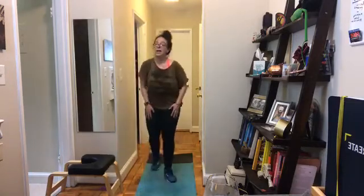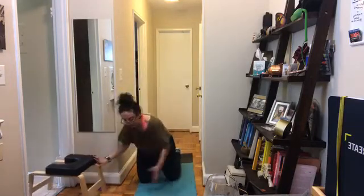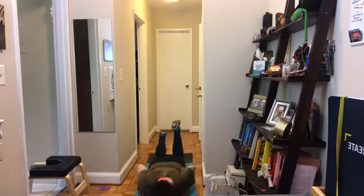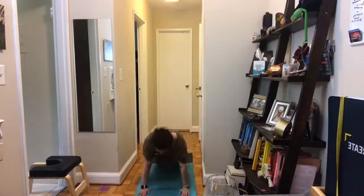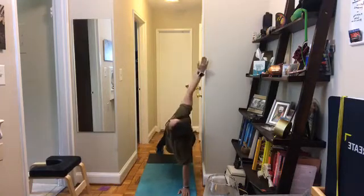Next up, last 2 moves. Push up with that rotation. Excuse me, chair. 3, 2, 1. So go for that push up. If you can come onto your toes to be in a plank for your rotation, come onto those toes. And then drop back down to your knees for your push-up.